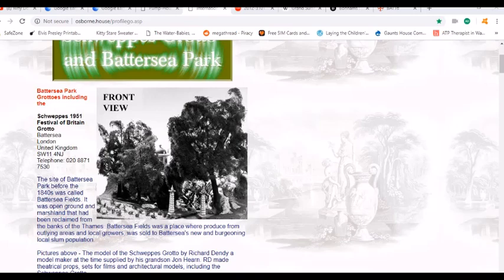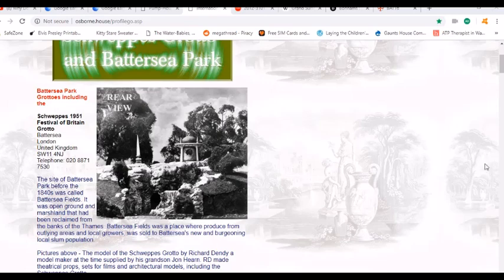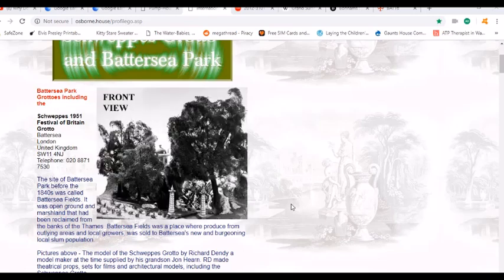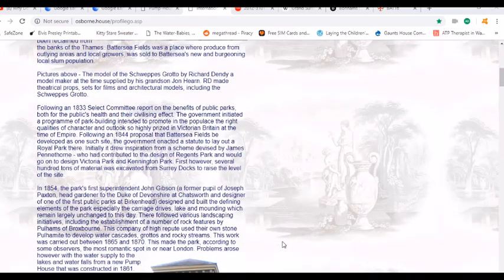Well, I'm just going to come in here and give you some information about this Schweppes Grotto, because it's absolutely fascinating. I've got other information about other stuff as well, but I think I might have to do a whole new video on Battersea Park. So this is the grotto, and Battersea Park was called Battersea Fields before. They landscaped it in the middle of the 18th century, and they used this stone called Pulhamite, which was artificial stone, and it was used to create their own stonework, and also to redefine existing structures.